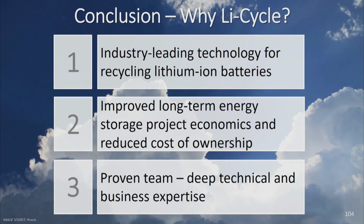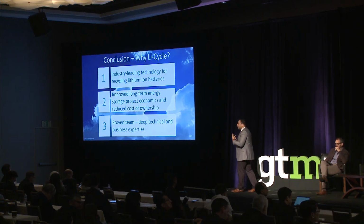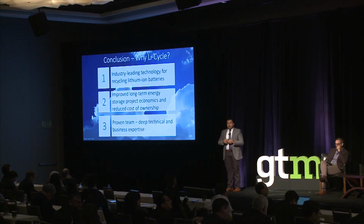So in summary, what is our value proposition? We are developing and have developed an industry-leading technology that is mechanical and hydrometallurgical in nature, hydrometallurgical meaning wet chemistry in nature, that can recycle lithium-ion batteries to recover up to 100% of the materials within. And that is an improvement on the existing incumbent technologies that are thermal. What's the value proposition? We can reduce the total cost of ownership for these batteries and improve project economics. And we're led by a team that has done it before, that's both technical and business.